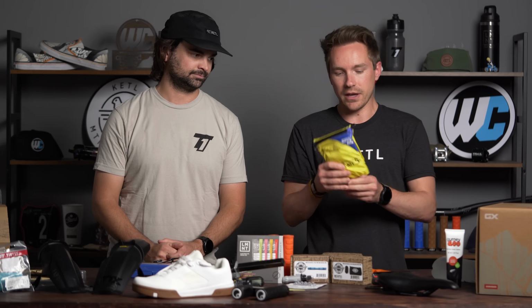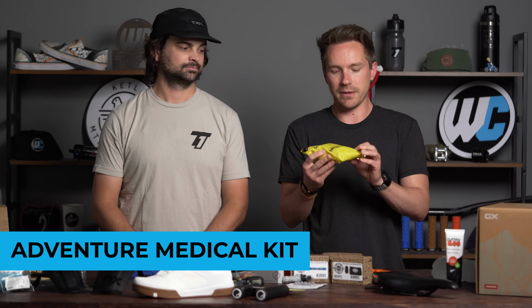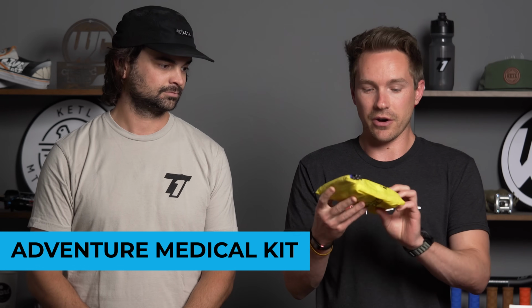Quick thing, Adventure Medical Kits. This brand has been around for a super long time. I've always had, they make a bunch of different sizes of these. They are, as they say, ultra light and watertight. Different sizes depend on how prepared you want to be, but this is one that I always take with me on backcountry rides. Got a ton of useful, important stuff in it to keep you alive in the event you need any of this, which hopefully you don't.